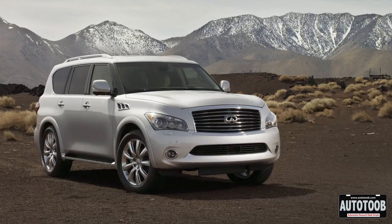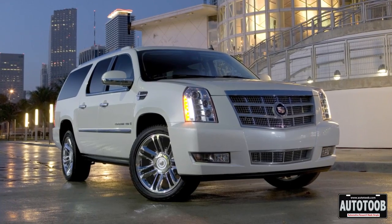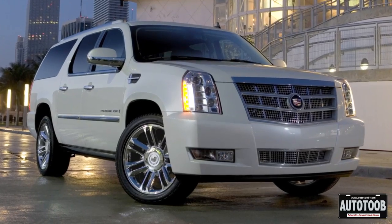So if it was my money, this is how I would rank the 4 vehicles out of the segment, starting with number 4, Cadillac Escalade. Bottom line, this is a Chevy Tahoe that's dressed up. It has some awkward third-row seating, and it's really the oldest styled vehicle in the segment.